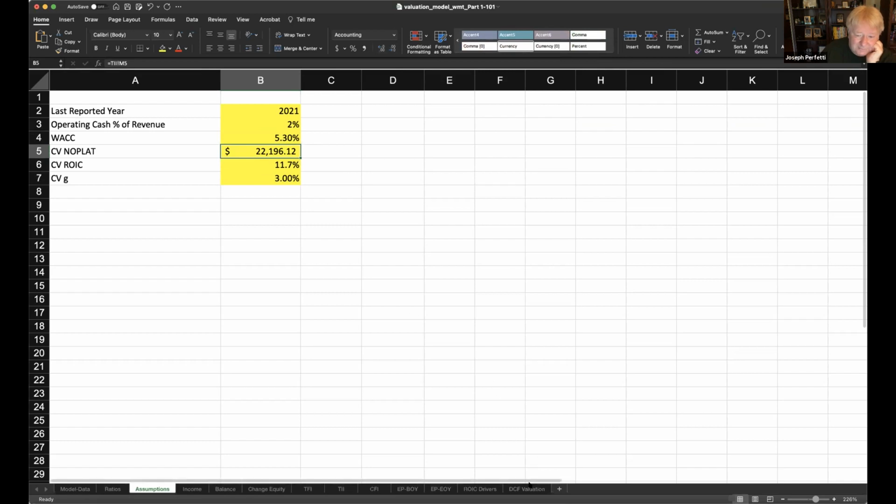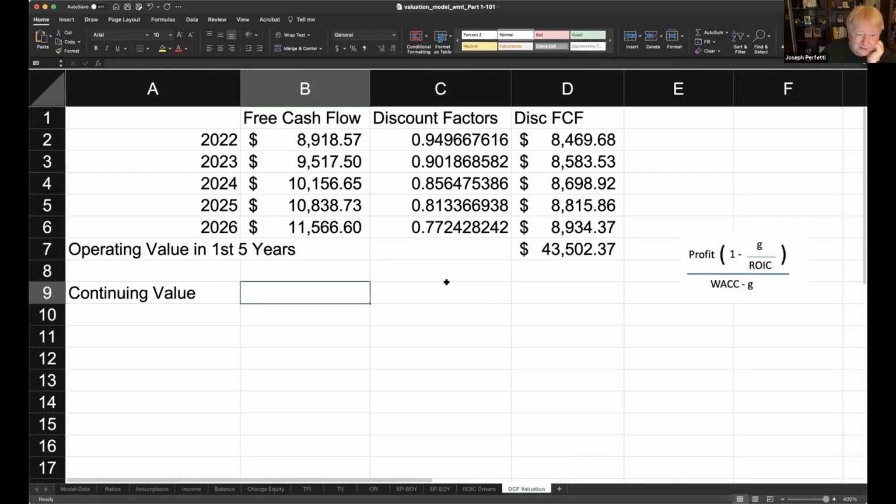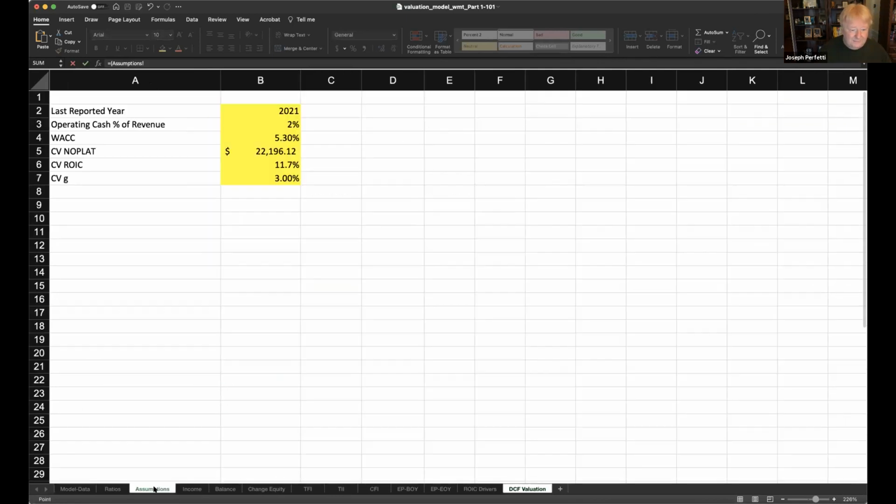Now we're going to go build the equation. So back to the DCF tab. Cell B9 equals, just putting the equation over there on the right, left paren, building it all off of the assumptions tab. Profit, which is CV no plat, times left parentheses, 1 minus growth, CVG, which is B7, divided by ROIC, CV ROIC, which is B6, right parentheses, divided by left parentheses, WACC, which is B4, minus G, which is CVG, which is B7, right parentheses.